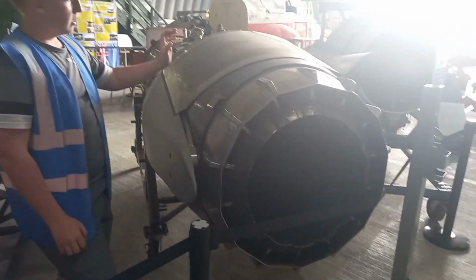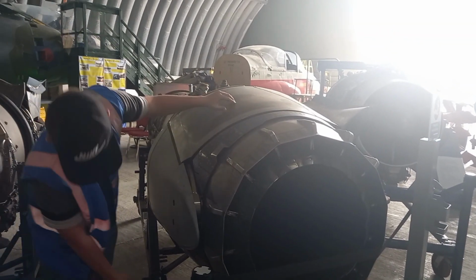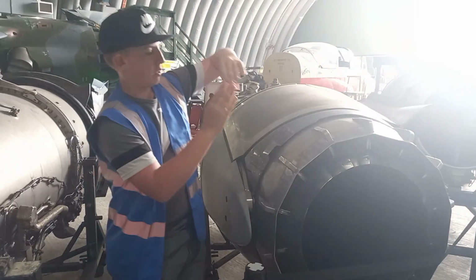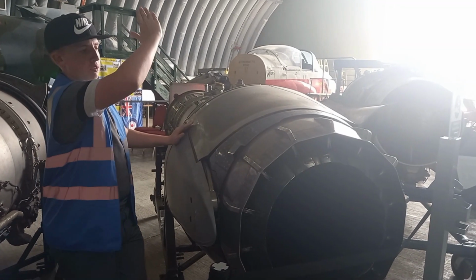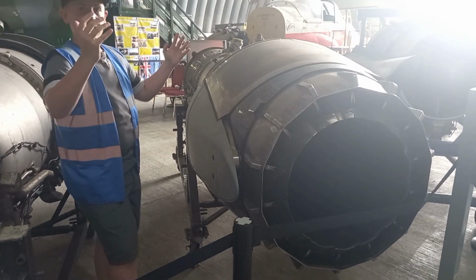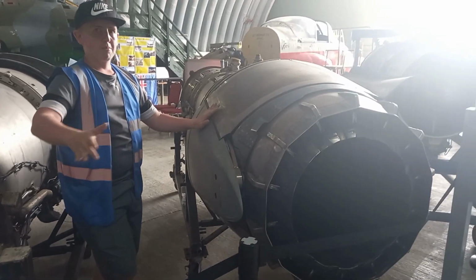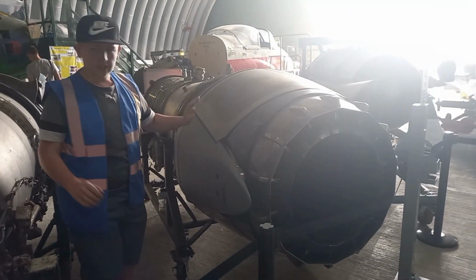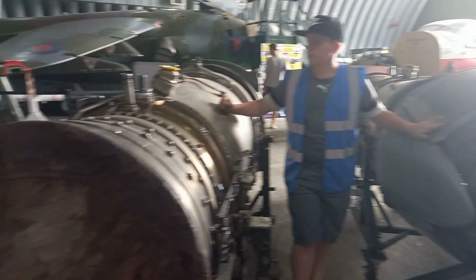When this goes into reverse thrust, these two clamshell shapes, one on the top, one on the bottom, will come out into a shape like that. They go into full throttle, and the gases will go up. When the air mixes with those gases, it slows the aircraft down a lot faster. That's why on a lot of Tornadoes they have a massive black stain going up the tail. That's it, yeah. These engines are actually identical, just facing different ways.